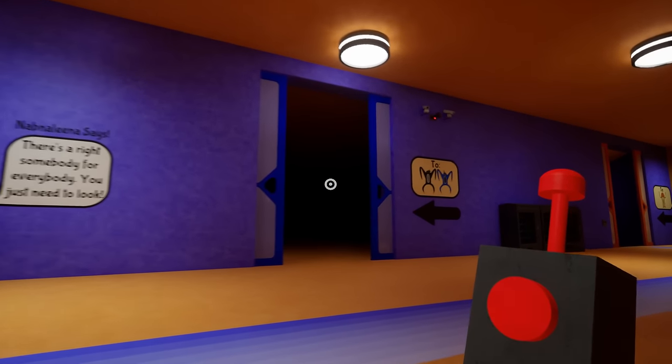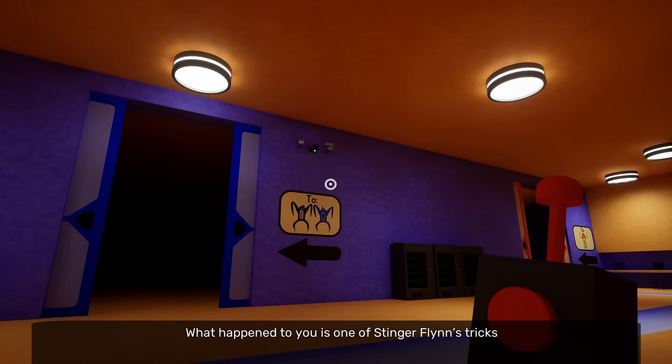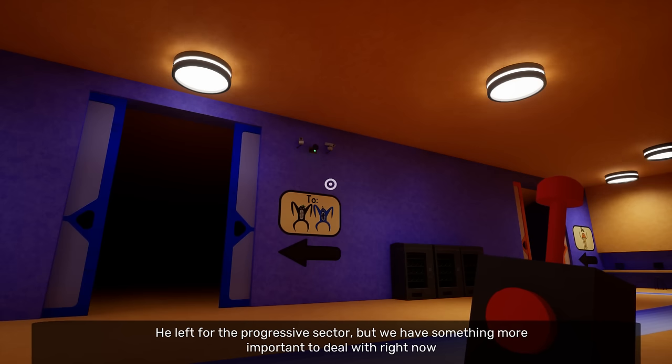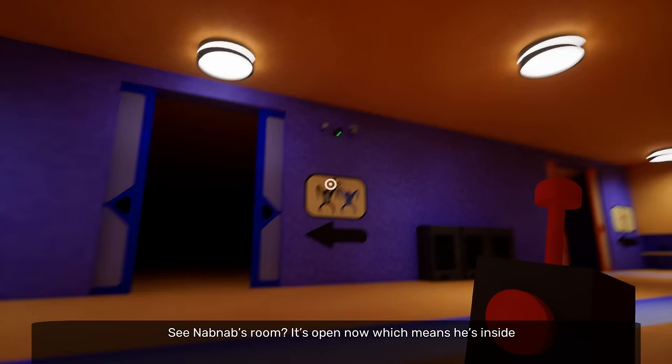That's not good at all. What? What happened to you is one of Stinger Flynn's tricks. Figured that one out. He left for the progressive sector, but we have something more important to deal with right now. What's more important? See Nabnab's room? I do. It's open now, which means he's inside.